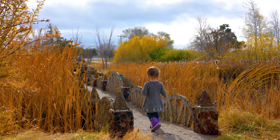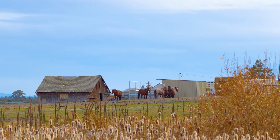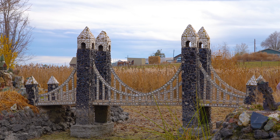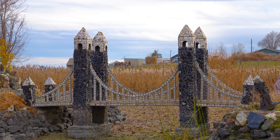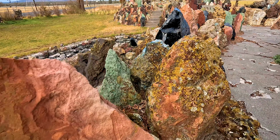The rock garden was created by Rasmus Peterson in the late 1930s. Peterson was a Danish immigrant who ran a farm on this lot. After some success with farming, he started working with rocks to decorate his home. He got carried away collecting rocks and building to create all of this.